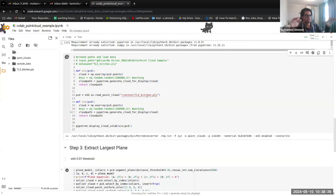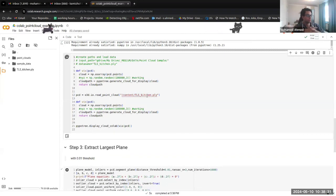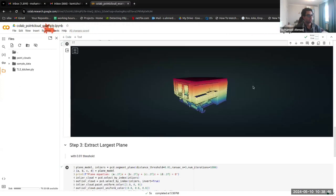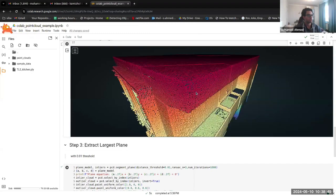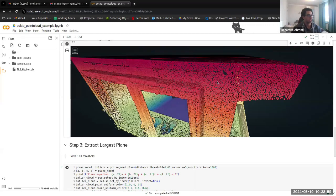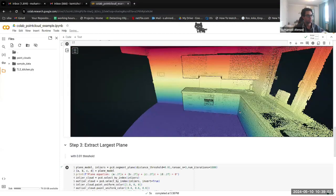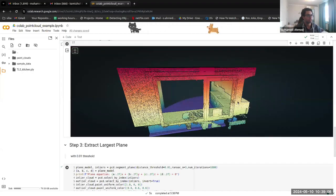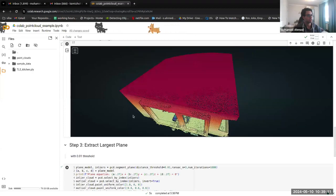It's a kind of kitchen. I will show you now. It just takes some time to load. I will also share this with you. As you can see, this is how a point cloud looks. It's a lot of points all together, forming some object or shape. Here is a kitchen, formed by a lot of points, and you can see it from all the sides.